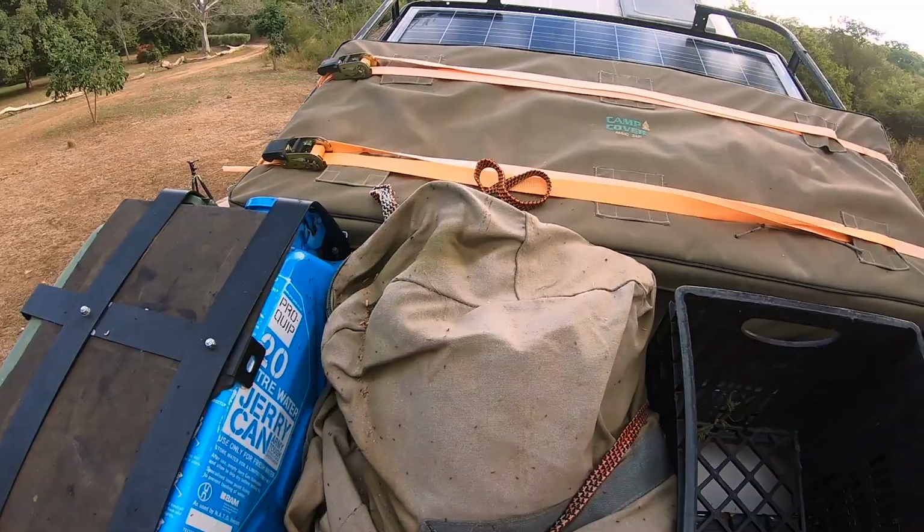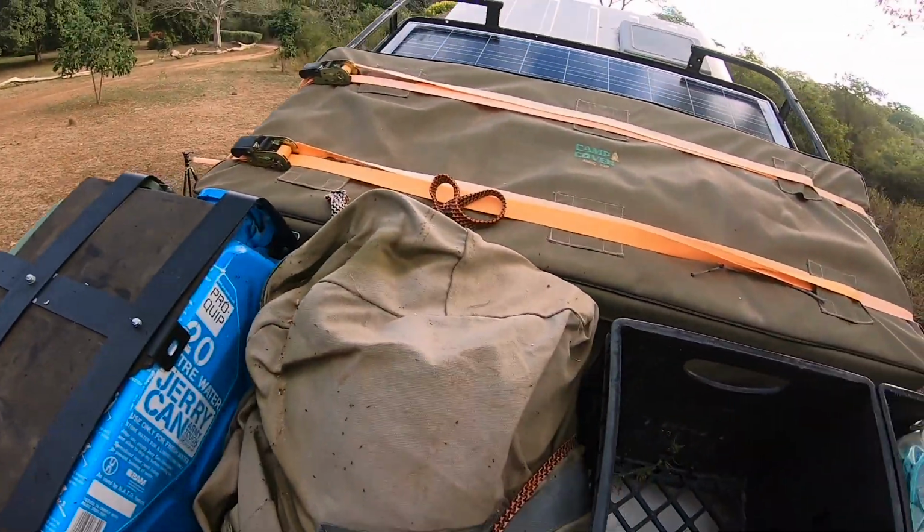Keep on finding ants climbing up the car, and I don't know why that is, but there's a bag on the roof and we're gonna see what's going on there. Maybe that's where the ants are.